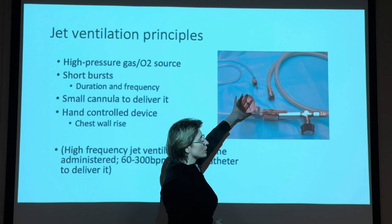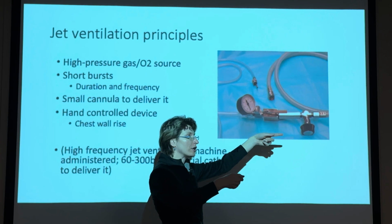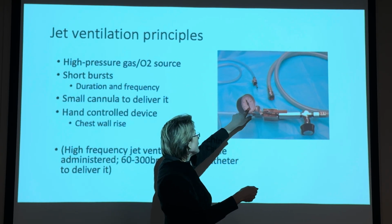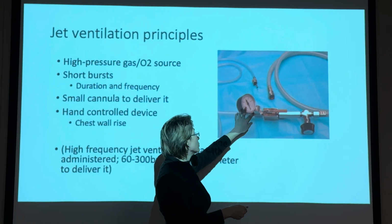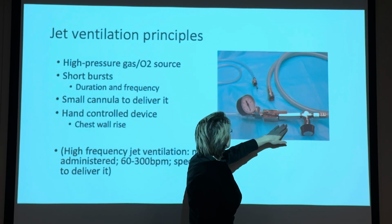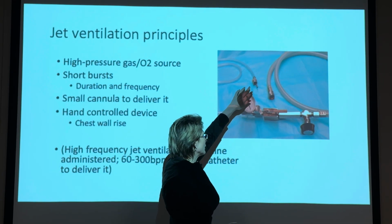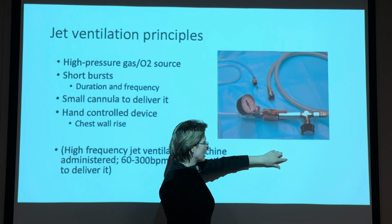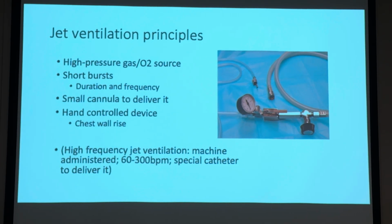Basically, this monitors your pressure, so you can see as you press the little lever here, it allows some of the air to go through, and you can monitor to see how much pressure the air is under, and you can adjust how much pressure you ventilate. This connects to the oxygen source, and this connects to the actual bronchoscopic ventilator. The bronchoscope has a couple of side port attachments. As you do this, you can actually see that with each burst of air, the chest rises.